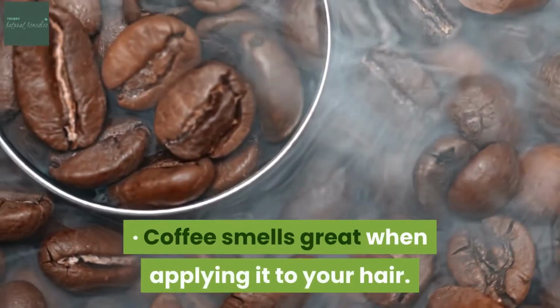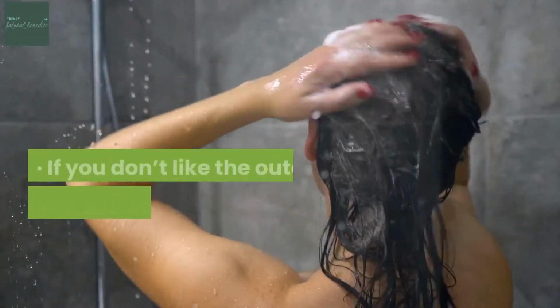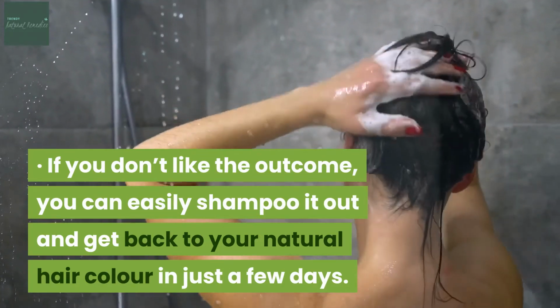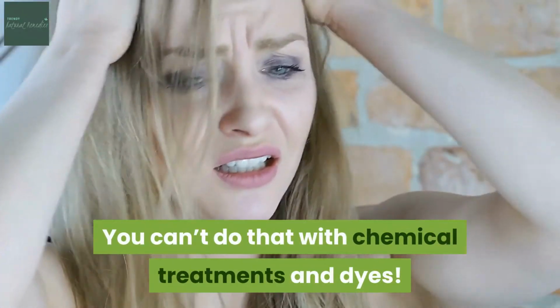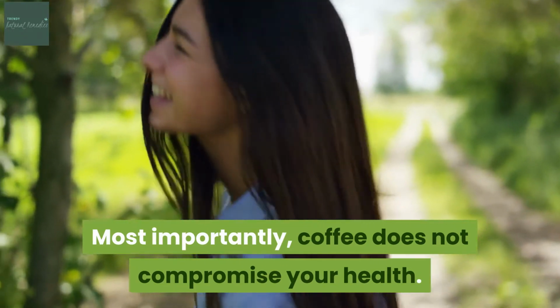Coffee smells great when applying it to your hair. There are no fumes or chemical products that can irritate your nose and scalp. If you don't like the outcome, you can easily shampoo it out and get back to your natural hair color in just a few days. You can't do that with chemical treatments and dyes. Most importantly, coffee does not compromise your health.